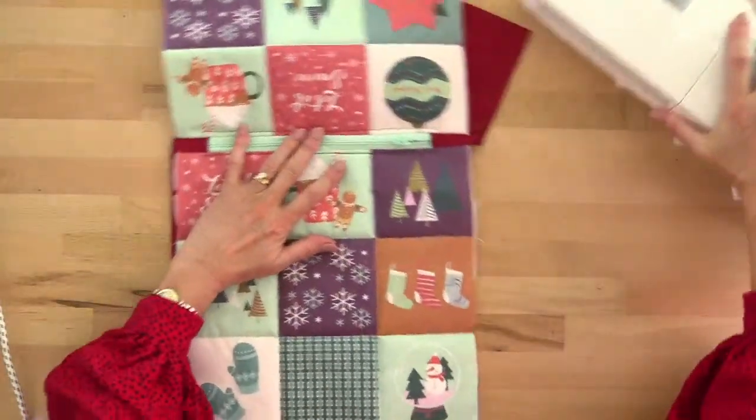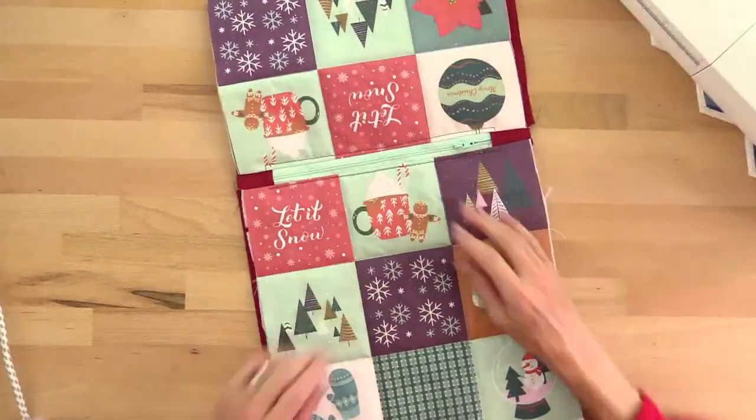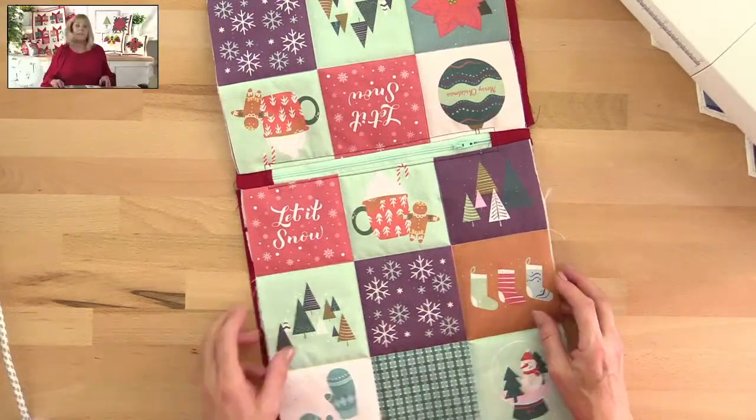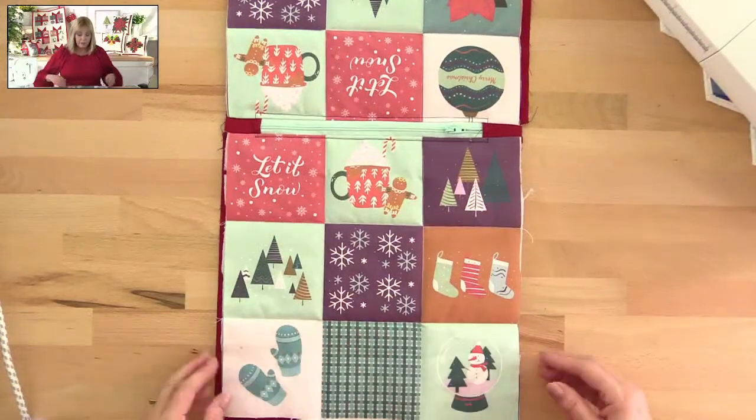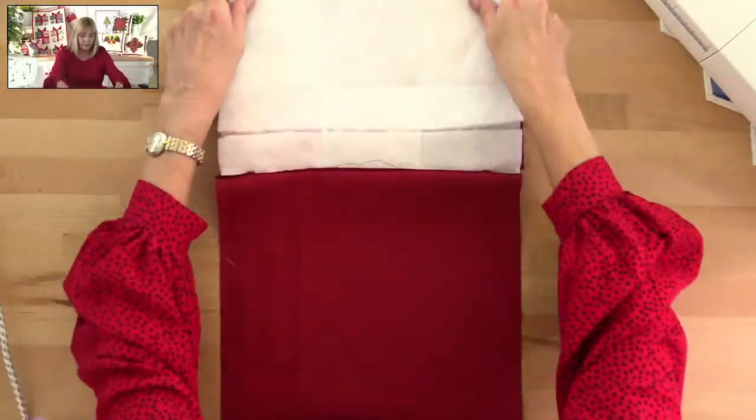So we've got this. I think I have to keep pressing the button to do that. It doesn't automatically do it when I change cameras. So that's what we've got, and then right sides together.